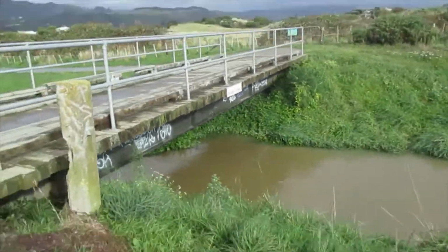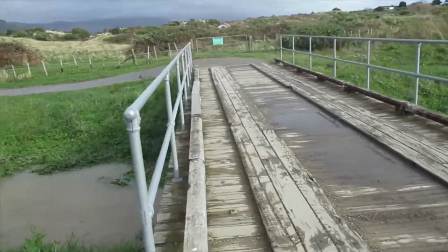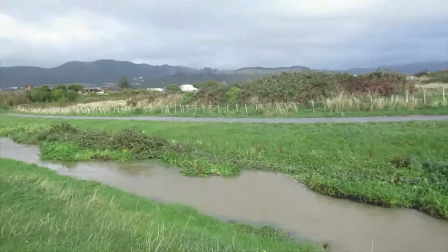Passing this awesome old bridge, which, well, it's a bridge, it's sturdy, it's awesome, and it's old. Get back to the stream.